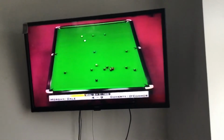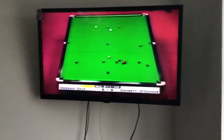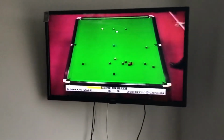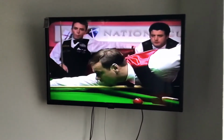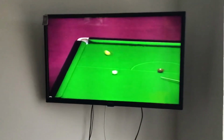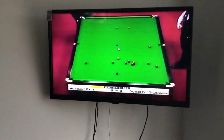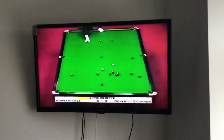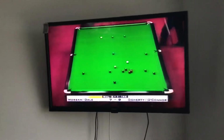Well, good pot from Darren. He just came off a loss against Michael Judge when he had a couple of half chances. This is now, we have to consider, a good chance to win the frame. Lots of loose reds available, colours all virtually on their spots. Could win the frame from here.